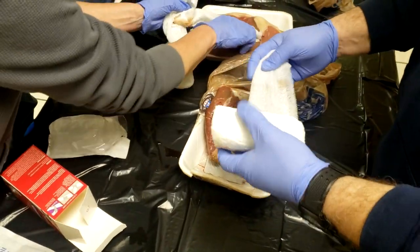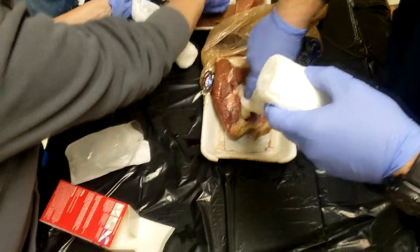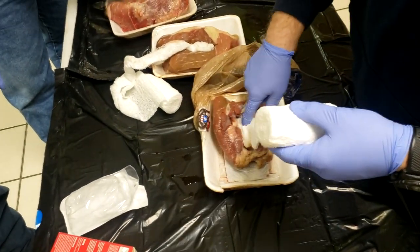And don't grab it like this and pack it in. You take it little by little, and stuff it down in there. Yep. They're not going to like it. Oh, no, it's going to hurt. But it's going to keep them alive.